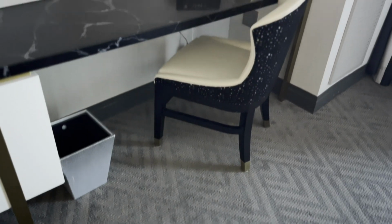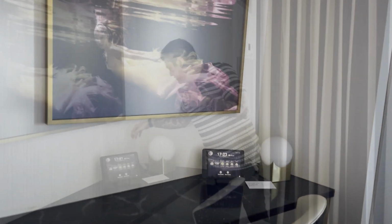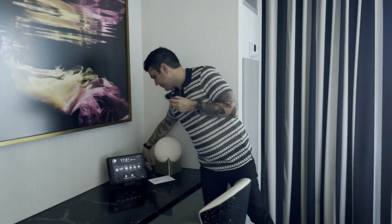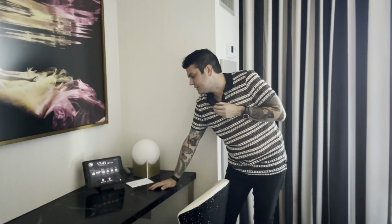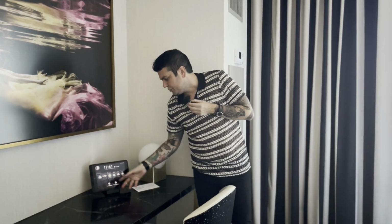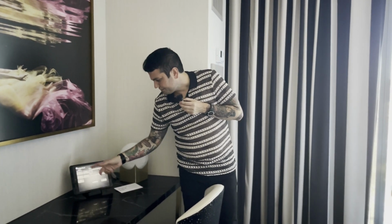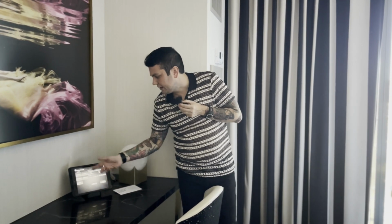Again, a smaller working area. So if you do just want to get anything done while you're here, you can set up your desk here, little lamp. The controls are here as well. So this is like almost like a little iPad, and you can control the temperature in the room. You can get guest services, room controls, with like the lights and the thermostat and things like that.